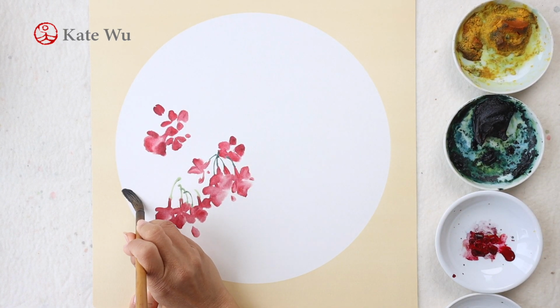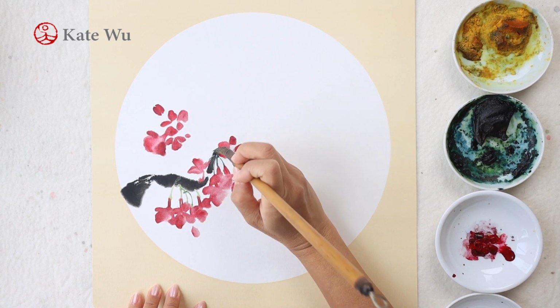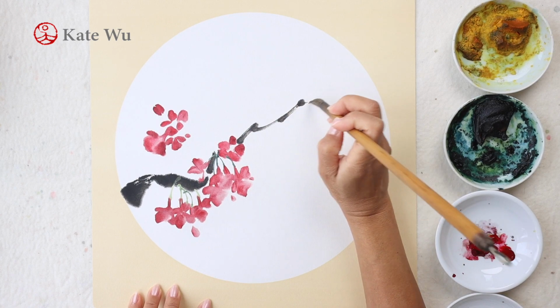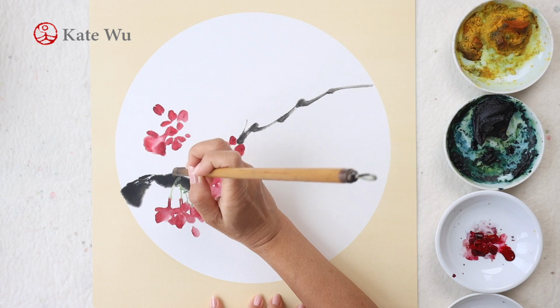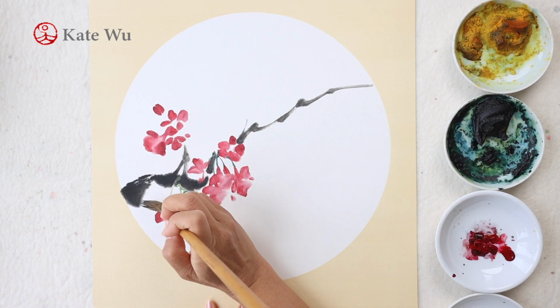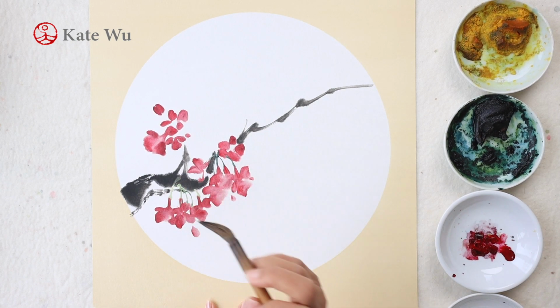Now I'm using ink to paint the main branch of the flowers, and I'm slowly building this up. Some artists may paint the branch first and then add the flowers later, and some may leave some blank space for the flowers. It really is up to you, and it depends on your preference and how you like to paint.